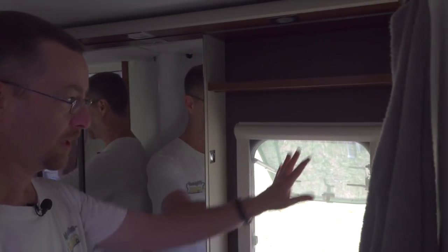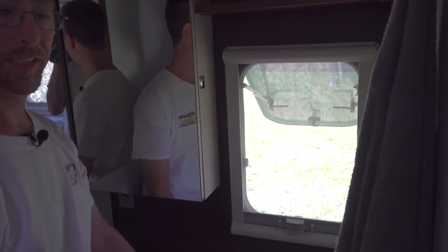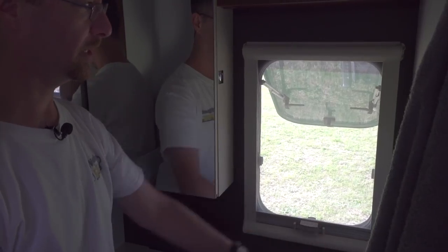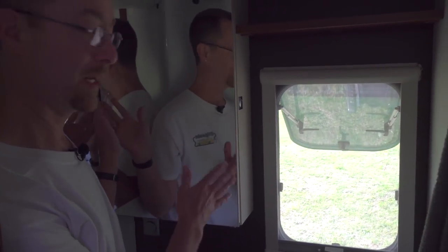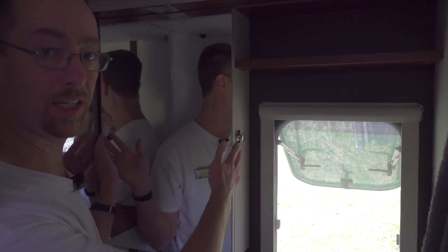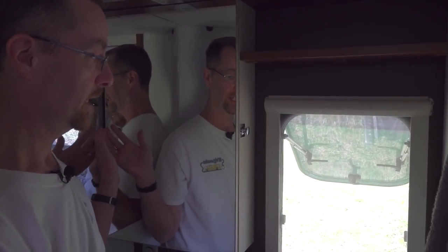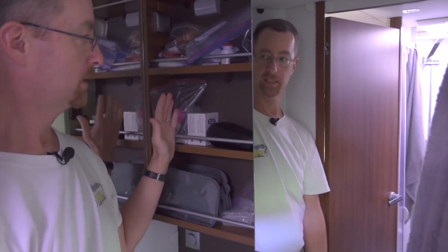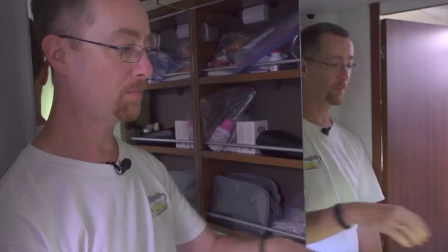So another nice thing, the bathroom has its own window, which is great for ventilation while you're in here, with the same combination screen and shade. Nice feature here, the medicine cabinet has actually a sliding door. There's a latch on the side that just latches it closed for travel mode. And as you slide it open, you get access to the medicine cabinet. Great storage for all the stuff you need in the bathroom.